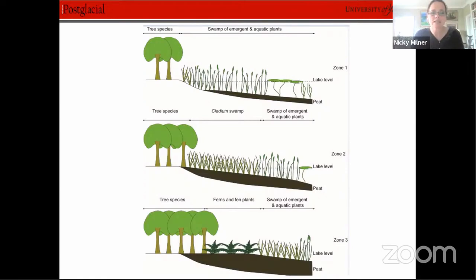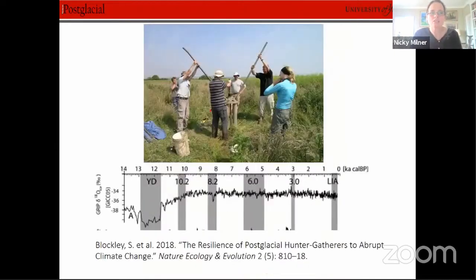And from macrofossil data, Barry Taylor was also able to construct the environmental picture, which shows a change in the local environment from fairly open water in zone one here, to more ferns and fen plants and an encroaching of reeds around the lake edge in zone two, to in zone three, much reduced open water and much more of a fen landscape. In addition, we worked with Simon Blockley and his team from Royal Holloway and the University of Southampton to core the lake sediments and use a range of proxy data to build up a picture of the environment and climate over the period of occupation.